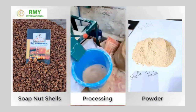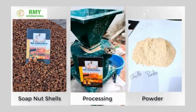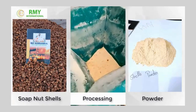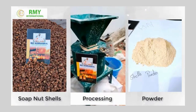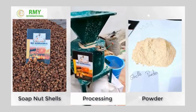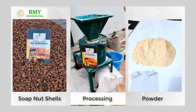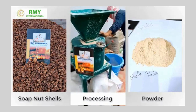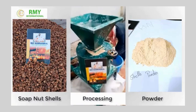And here is the machine that makes the powder, a different mesh according to the requirement of our customer. So here, I want to show you from start to end. We'll put the soap nut shells inside the machine, and then I will show you the further steps till packing. Okay, let's go. We put the shells inside.